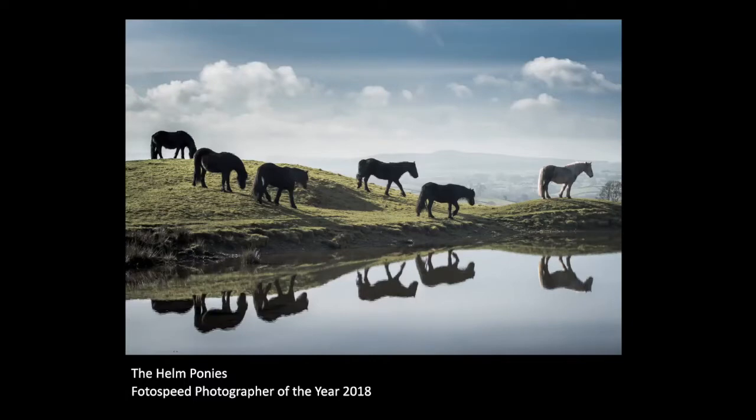This is a local hill to us, and I'd just gone up there walking a friend's dog, not planning to do any photography, always have my camera with me. And I think that's the key to my photography. I always have my camera. I can't go to sleep at night knowing I've missed a shot.